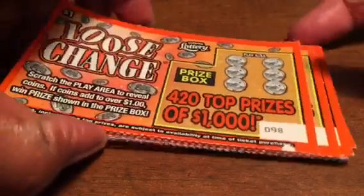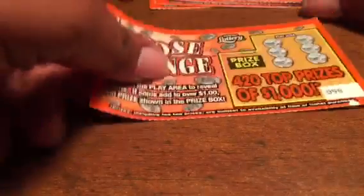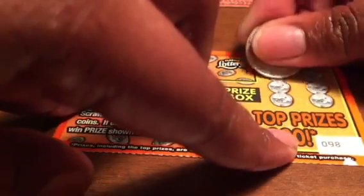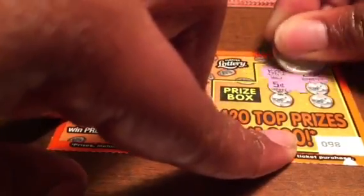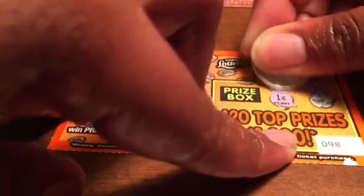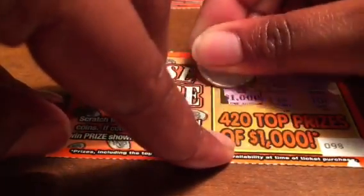I have 10 of these $1 loose change tickets from the Florida Lottery, 98 through 107. All right, so let's see if we can get $1. So we got 75, 80, 86, 87, 97 for $1,000. Of course not. 99, let's scratch off the prize.